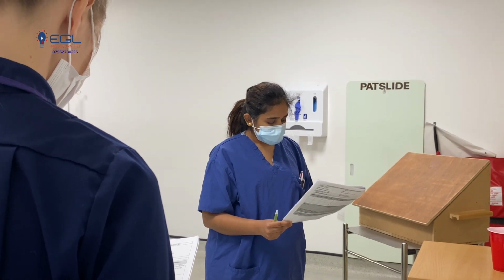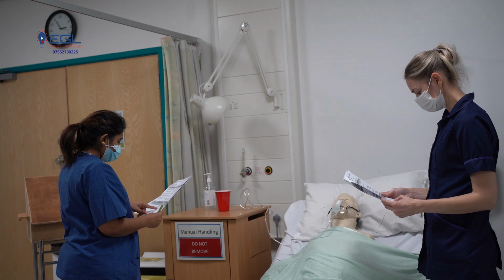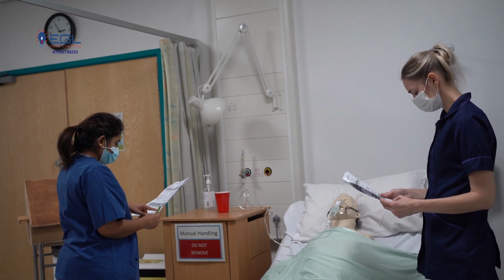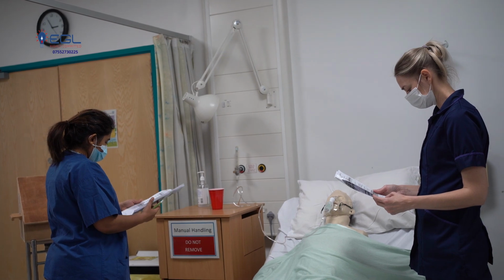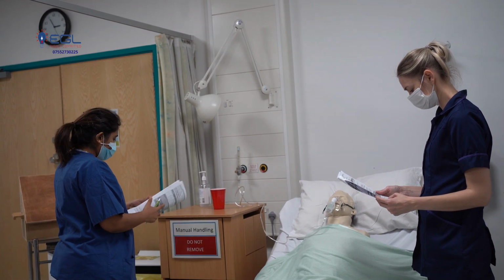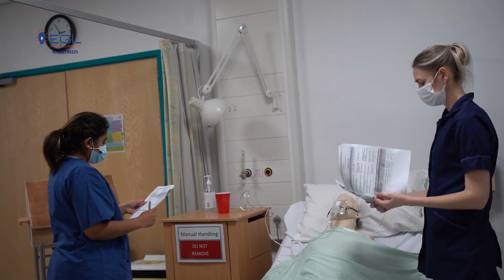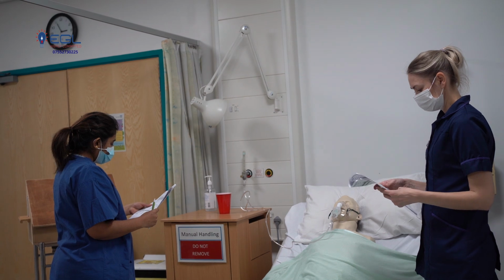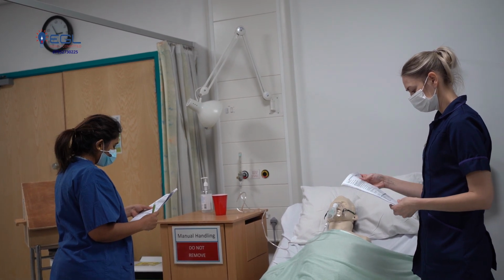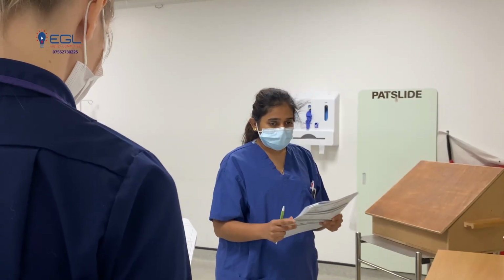Another drug is glyceryl trinitrate, given today 2 puffs per oral. It was given at 4 o'clock. Prescriber signature and bleep number is there. So all these medications were given to you as one-time doses. So you are not a carbon dioxide retainer, and your target oxygen saturation is 94 to 98. And I can see you are on oxygen.